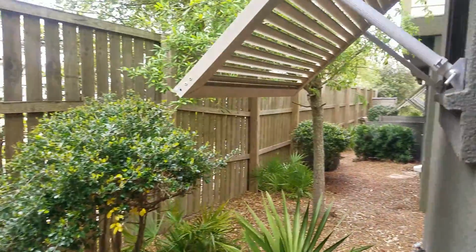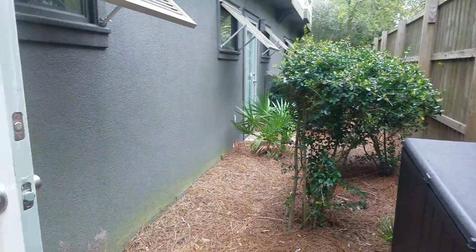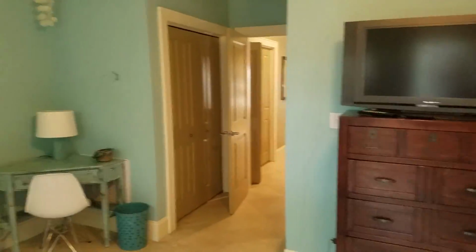And then your outside area is not too large. The pool area, I'll take a separate video of the community.